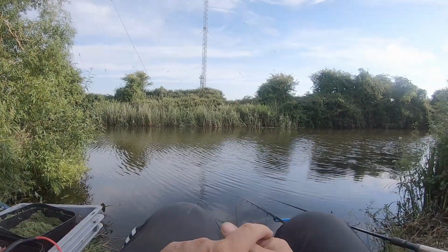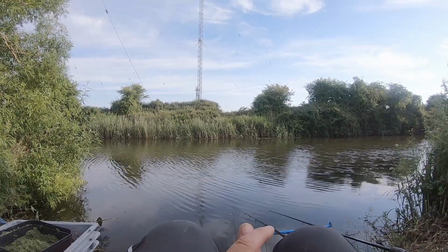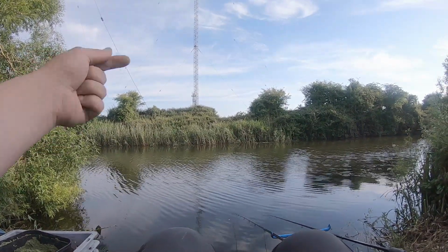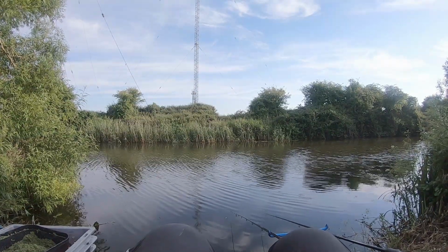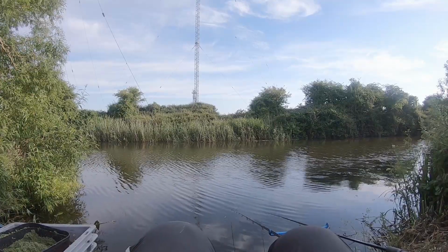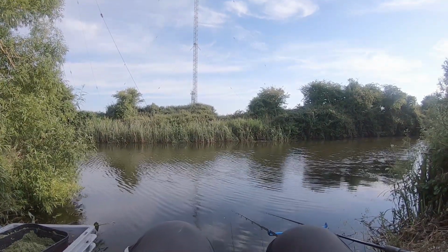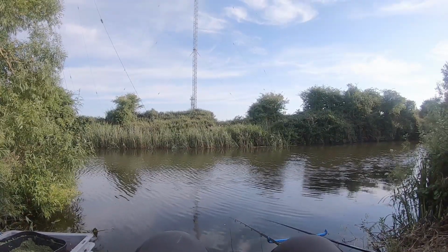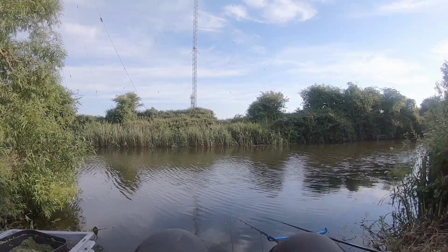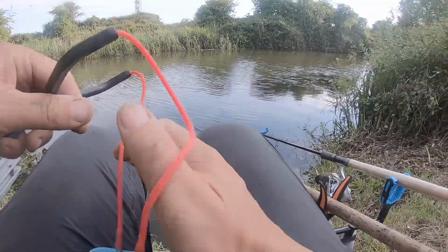But I'm not picking up weed, so I don't think I'm in weed. And so I'm quite happy just to let it drag, because I think it should be moving that way. But it's not, it's moving that way because of the tow, because of the wind rather than the very, very subtle flow that's on it. So when it sits, I'm quite happy just to leave it sitting because I feel that's the best presentation I'm going to get.